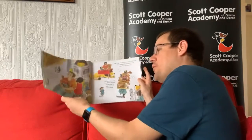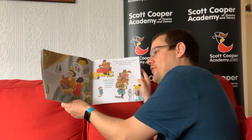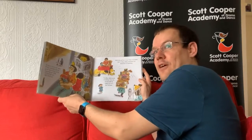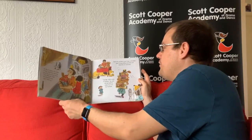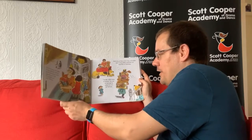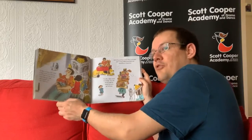On the bus home, Iris asked if they could play with the great big dressing up box when they got back, but Grandma just said, "We'll see." I bet you've got parents like that, haven't you? Go, "We'll see," when you ask them something. And in the end, there wasn't time, as Grandma spent so long making mountains and mountains of sandwiches. "I do like a little snack at bedtime," she said, and she took the whole tray up to her bedroom.